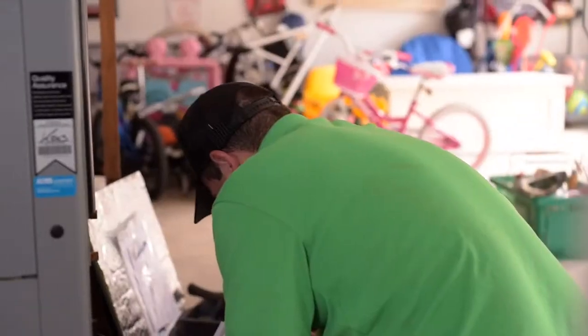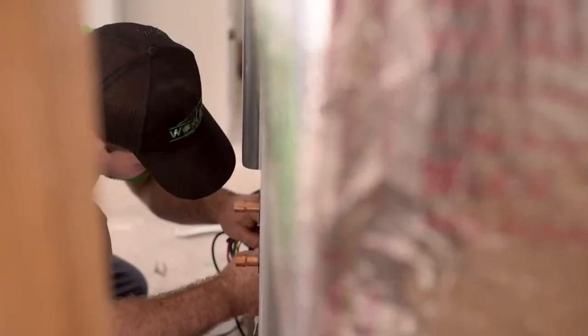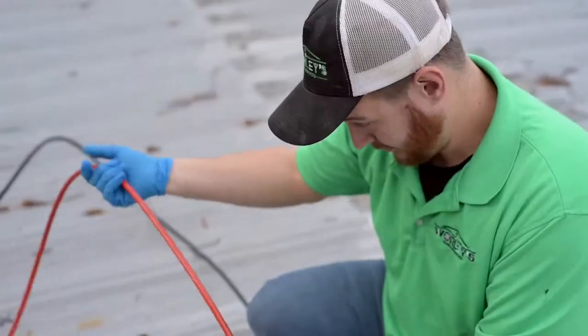All about doing the right thing for the customer, taking pride in your work. It's just overall a great company to work for. You know, we really do have an awesome set of guys. It's kind of cool. We got a great team. We have fun together, from my plumbers to my air conditioning guys to my crawl space guys. Everybody, like, works together as a team.